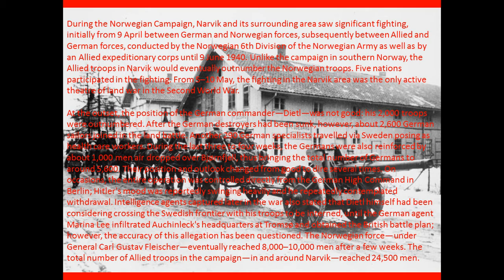During the Norwegian campaign, Narvik and its surrounding area saw significant fighting. Initially, from April 9th, between German and Norwegian forces, and subsequently between Allied and German forces, conducted by the Norwegian 6th Division of the Norwegian Army, as well as by an Allied Expeditionary Corps, until the 9th of June 1940. Unlike the campaign in southern Norway, the Allied troops in Narvik would eventually outnumber the Norwegian troops. Five nations participated in the fighting.